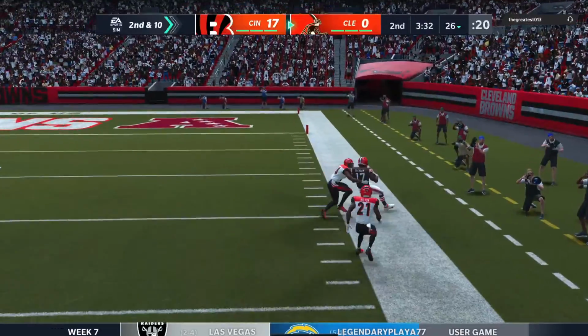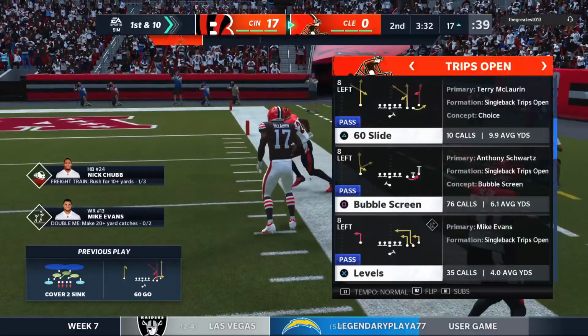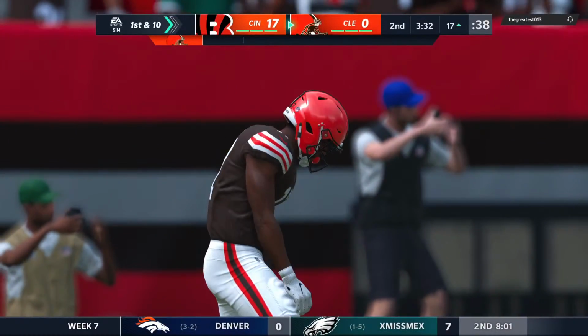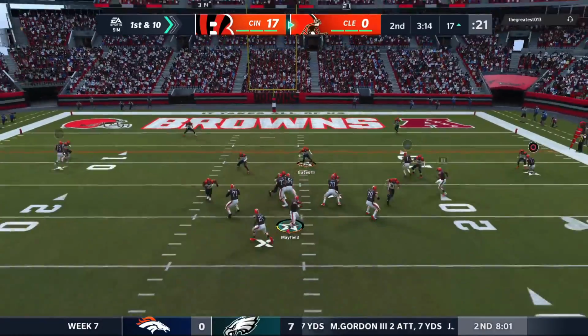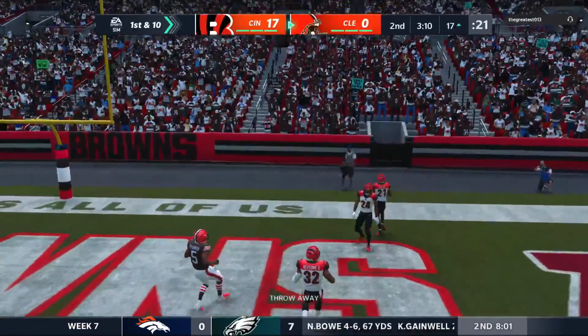And now here's a deep shot that's complete. And he finally is out of bounds, but he's down inside the 20-yard line. Excellent execution, and now they're set up nicely. Are they ever? Red zone? I wonder what the next play call is going to be, because after a big play like that, a lot of teams like to use the momentum to launch another one.